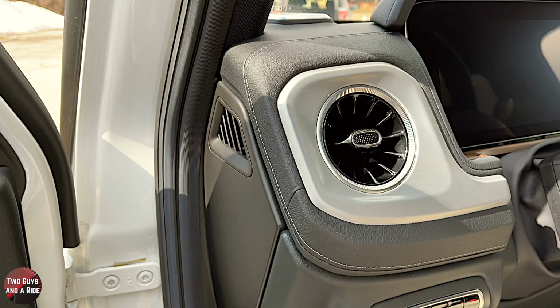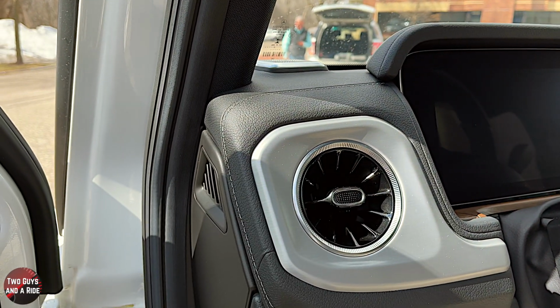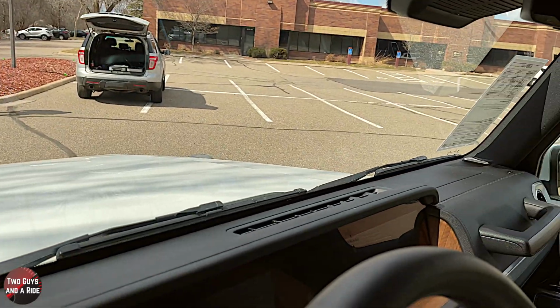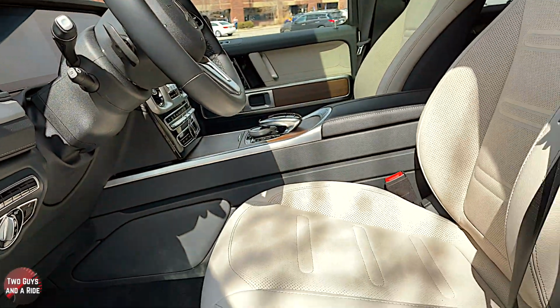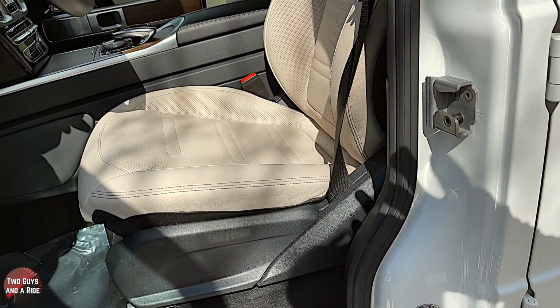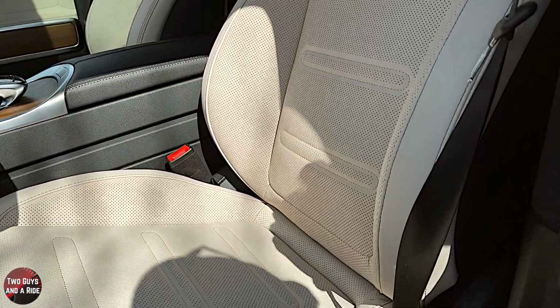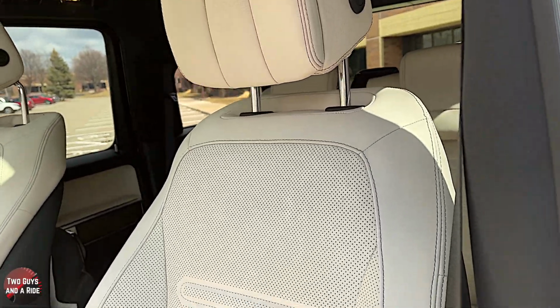And then I love these turbine style air vents, and they're of course all the way across the dash right here. And then you can see some more of the speakers right here. All right, on the seat itself here, this does have kinetics in it, so it's the multi-contour seat. You've got multiple controls for it, plus a massaging function. They are very comfortable to ride in.